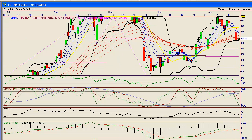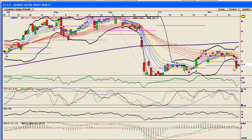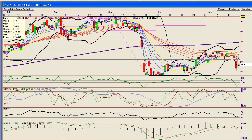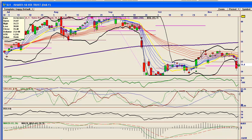SLV. We have a little spinning top. It did manage to close above the major price consensus level for this month. We don't have any upticks on the short-term moving averages, but they do seem to be slowing down, which is fine. Middle Bollinger Band line is still above the short-term moving averages. We do have the hook of the 14-day RSI moving average, not a good sign for silver. Stochastic still pointing down, uptick on the CCI, uptick on the RSI, downtick on the histogram and the MACD. So that this one has the 14-day RSI moving average pointing down is a definite concern for me.